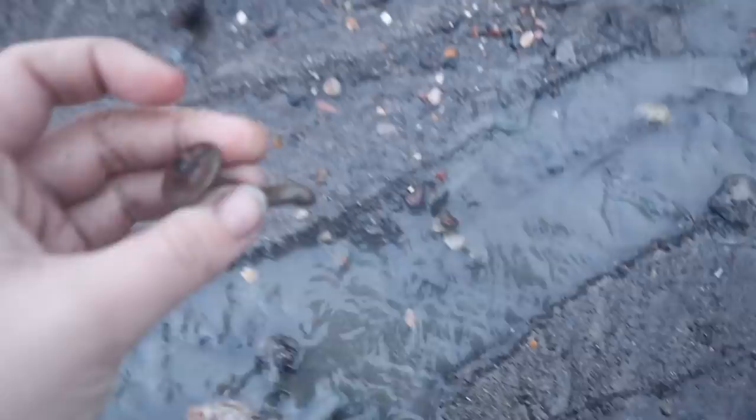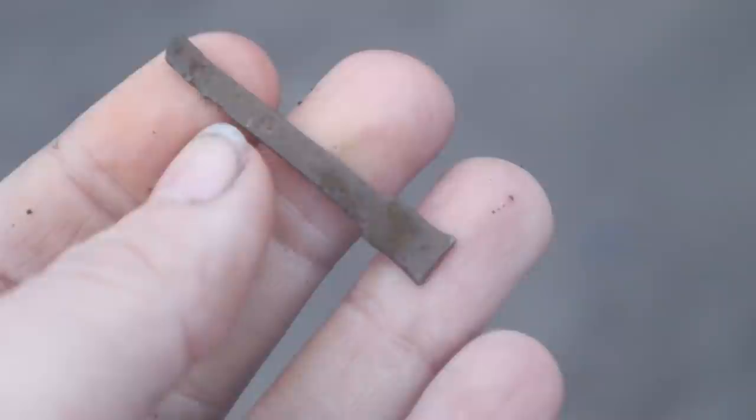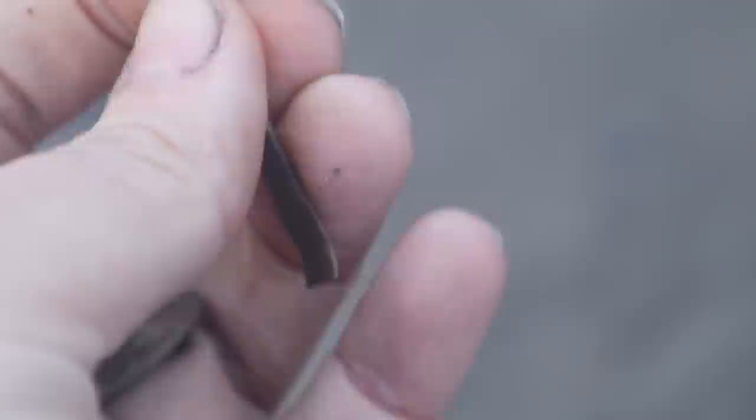It's a little hook. Oh, perfect for the crafting station. Oh, I like that. Oh, let's carry on. Is that something? It's sort of got a shape there. Sort of looks like a little scooper. And it's curved. Ooh.